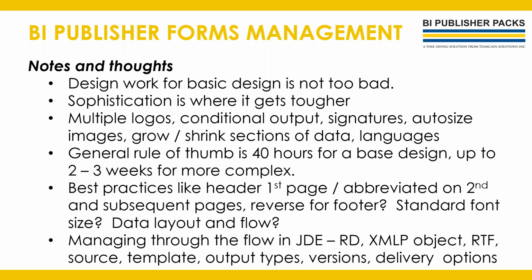So if you want to do things like multiple logos, I remember initially watching a presentation from Oracle, and somebody asked about, well, we have multiple logos. And they said, oh yeah, you can put in an if statement and choose from two. Well, what if you want more? Well, then you probably need to have multiple forms or multiple designs, each with an if statement that you call for separate that sort of stuff. So it's gotten better than that. But creating the sophistication with code under the covers in Microsoft Word can get challenging.